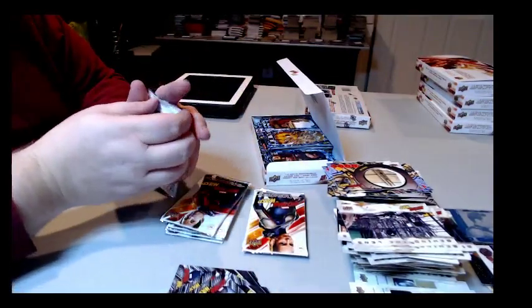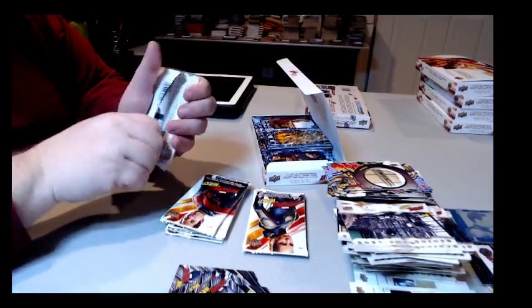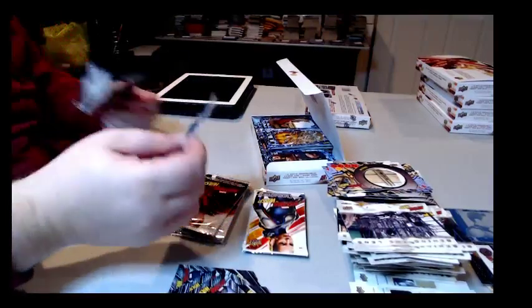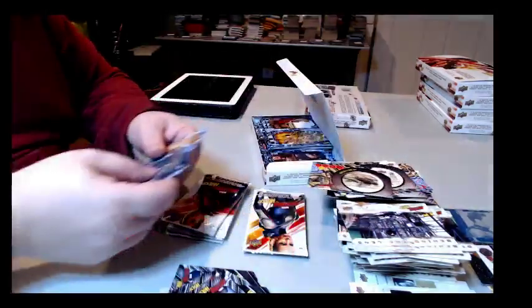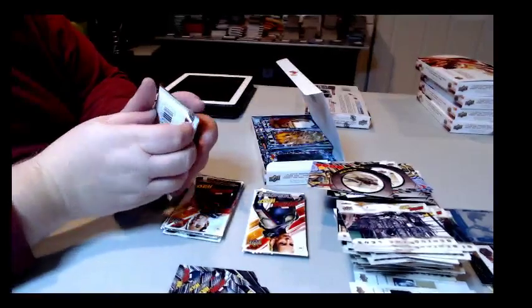So I'm going to scan these in, open up all the other cases, get some lists up, pack up most of the other cards that are left that I haven't done yet, until I run out of soft sleeves, of course.